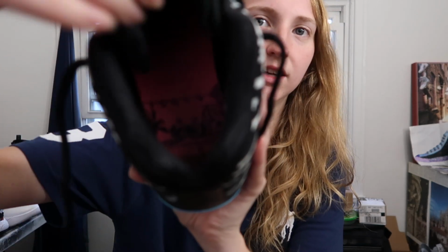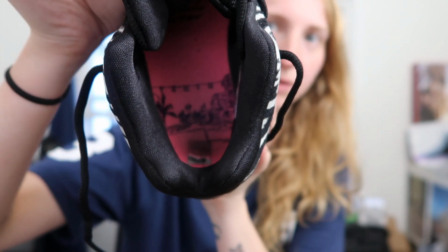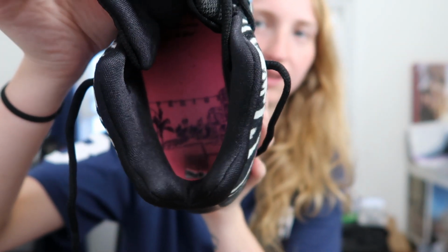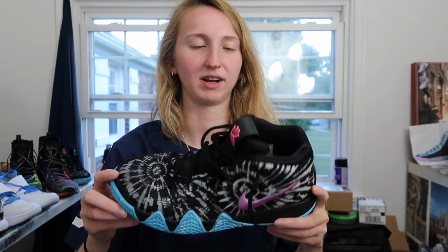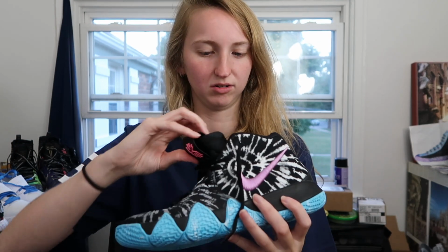Alright, next up, we have the Venice Beach Kyries. I actually got these when I went to California at the Nike store. Let's see if you can see the inside. Venice Beach, they are worn out a little bit, but I love tie-dye, so this shoe is right up my alley. Blue is also my favorite color, so it's just a fun shoe. I love these. Comfortable as well, they fit just like the other Kyries I just showed you.